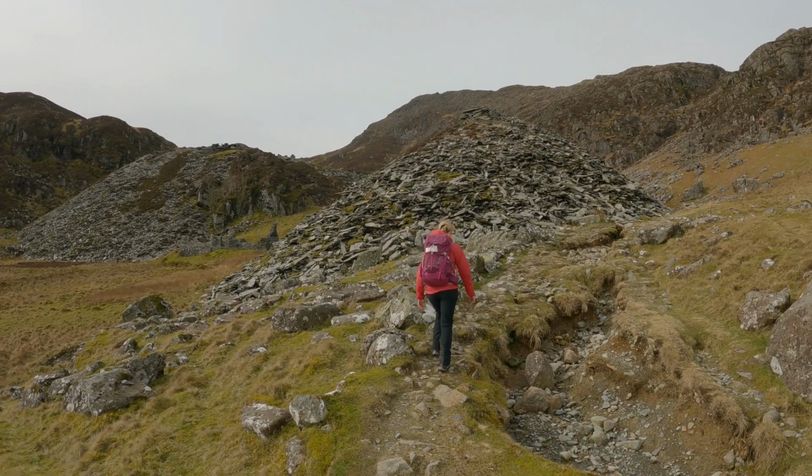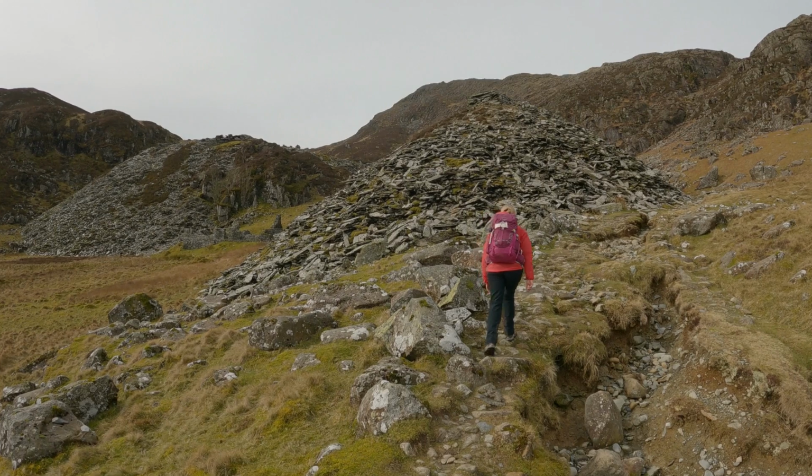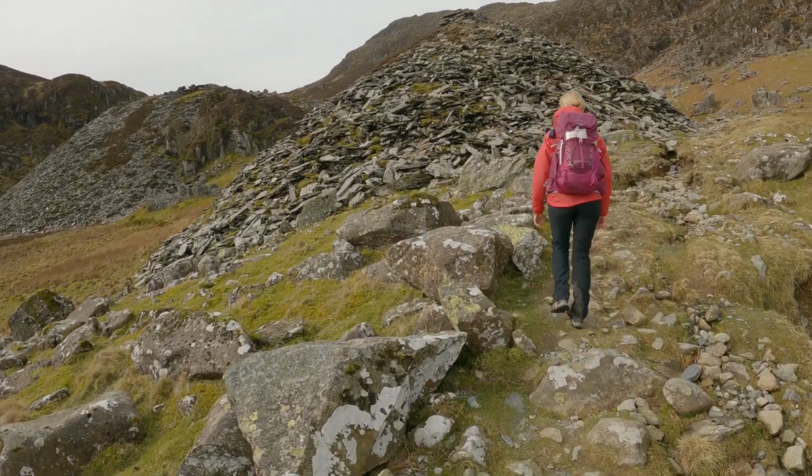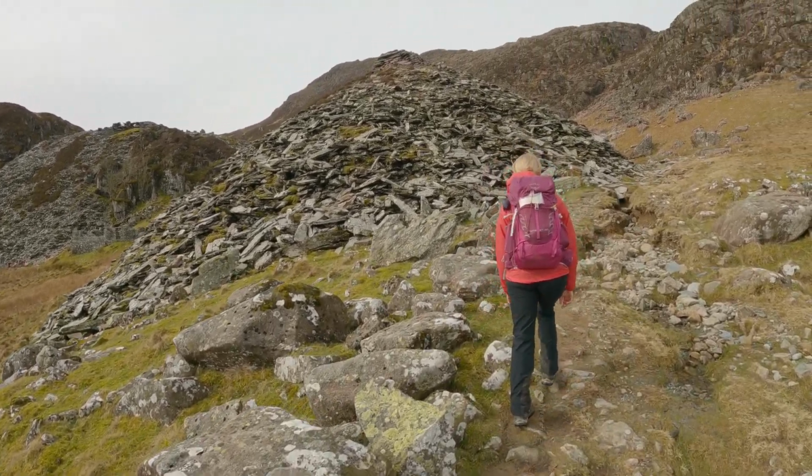90% of all the slate mined was completely waste. Wow. Waste works. That's why you see so many giant slag piles, or they would just dump them into the water.